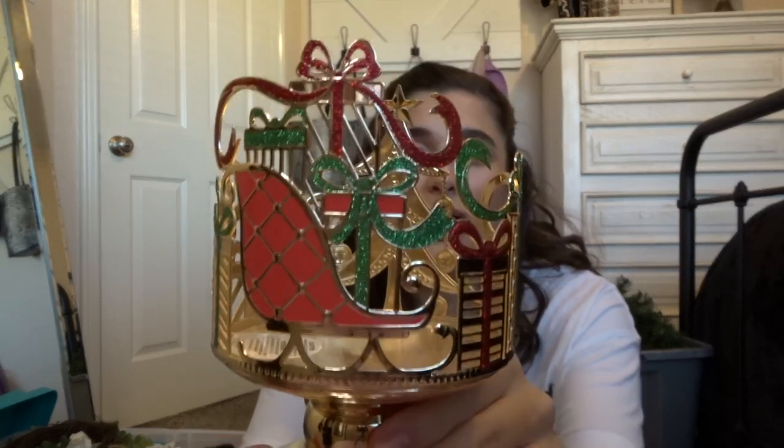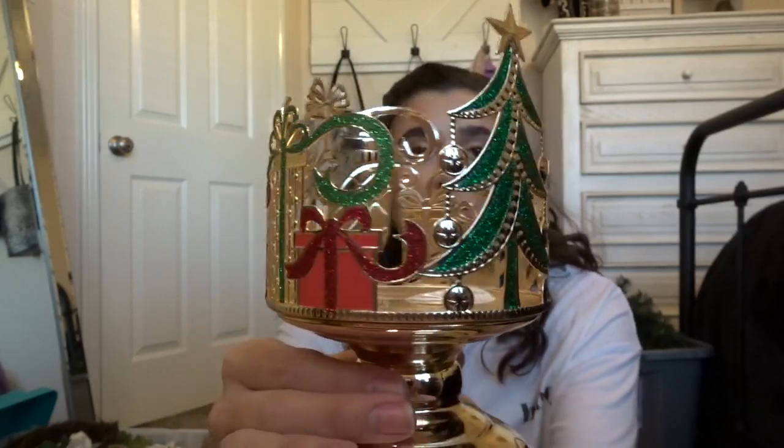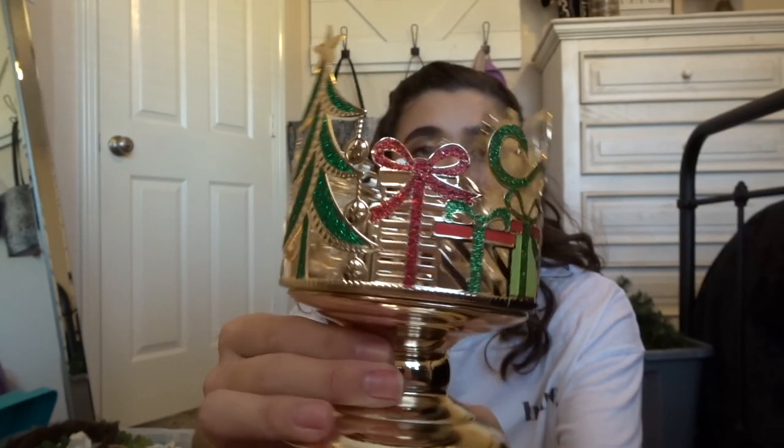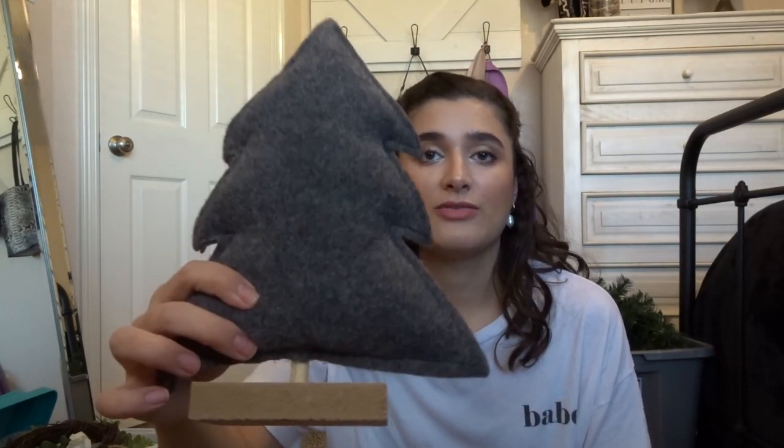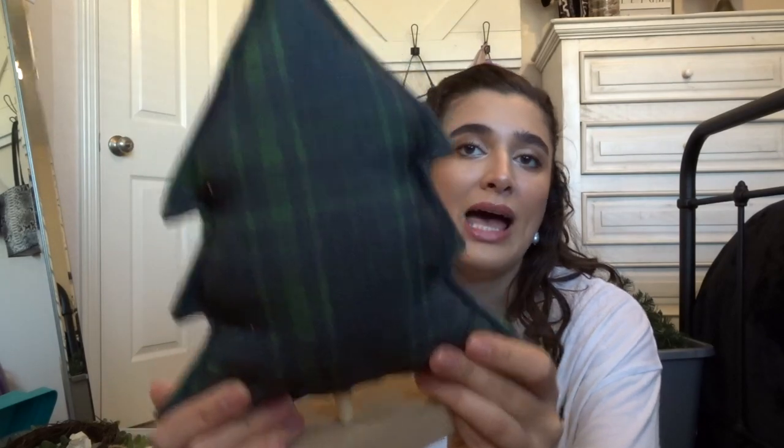So I have this candle holder from Bath & Body Works. Absolutely gorgeous. I got this during the Cyber Monday sale in stores, so it was 40% off. It's originally priced at $15.95. I think I got this for like $9, something like that, or maybe $7 or $8. And then I have these three trees. They're plush trees on a wooden stand from Target. I have a gray sweater plush material, the green material, the same kind of thing, and then this is green and gray plaid. So very cute. I think these were like $3.